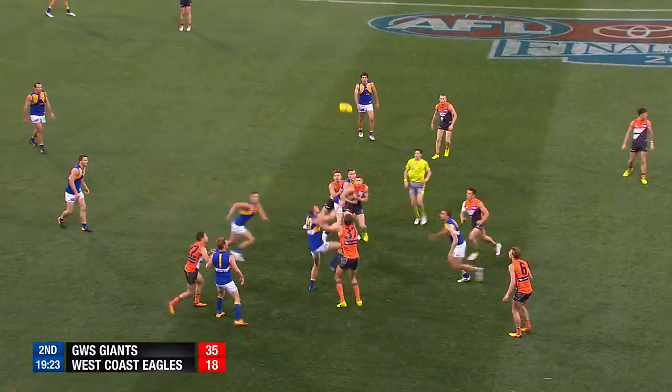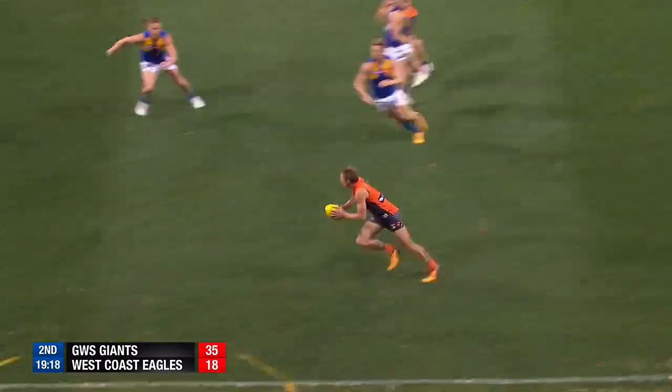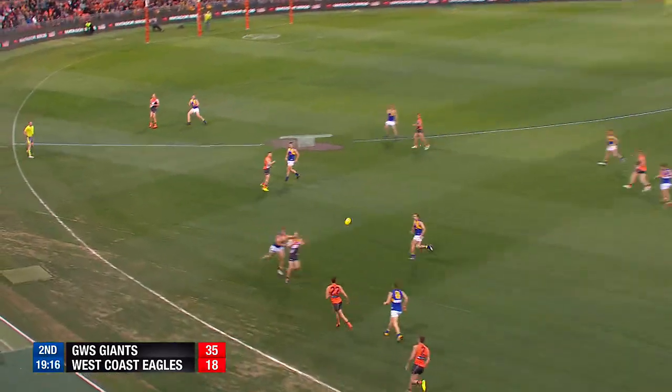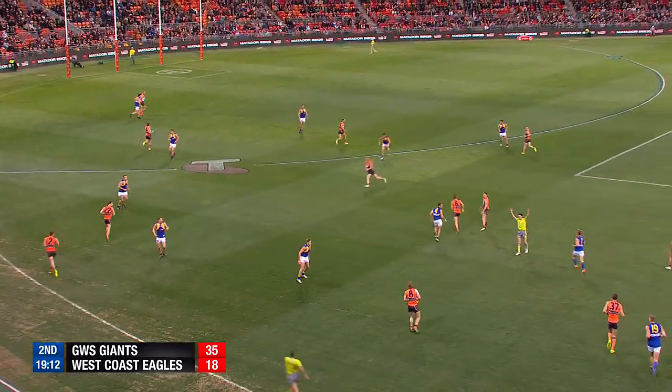Started on the bench. Lob and Vardy. It was well done again by Lob. Down to Shield, Whitfield. They're all getting involved. All the high draft picks, all that talent coming to the fore tonight.